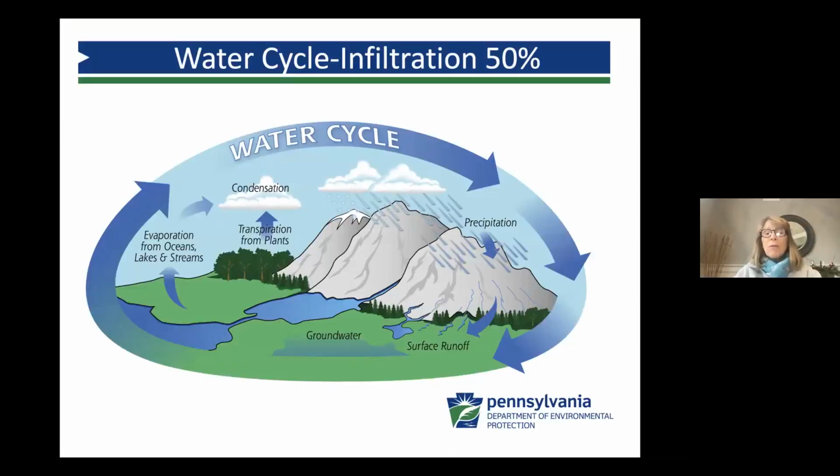watershed actually will infiltrate into the ground, which is great because that fills our aquifers with purified water as it infiltrates. It also then continues around the cycle. It evaporates, condensates, there's transpiration from trees and plants, and the cycle starts over again.